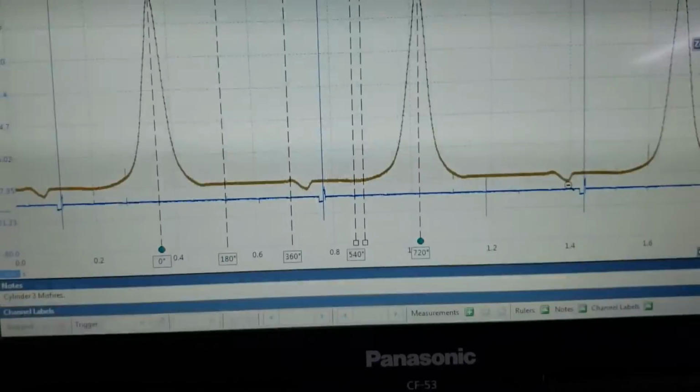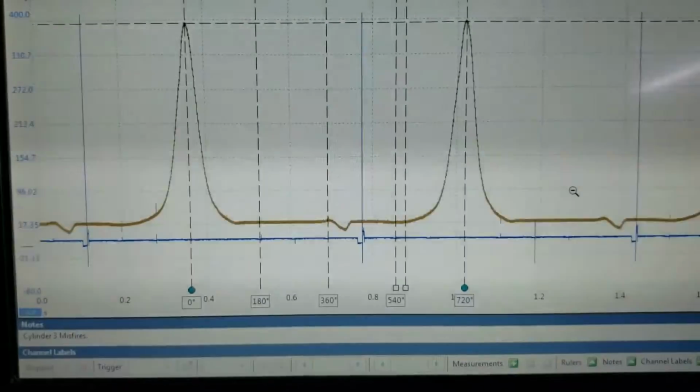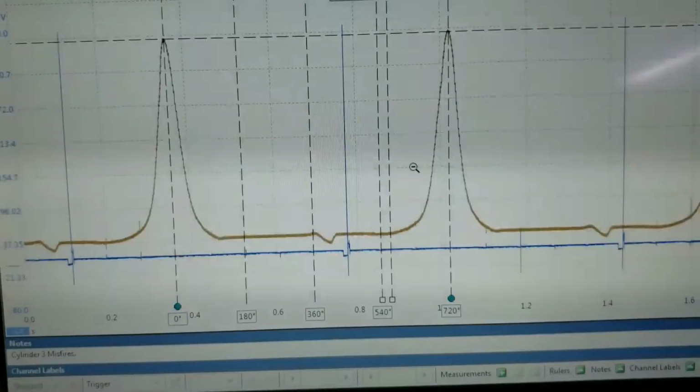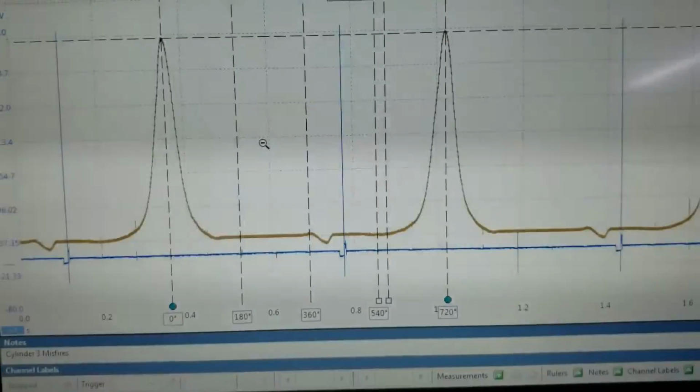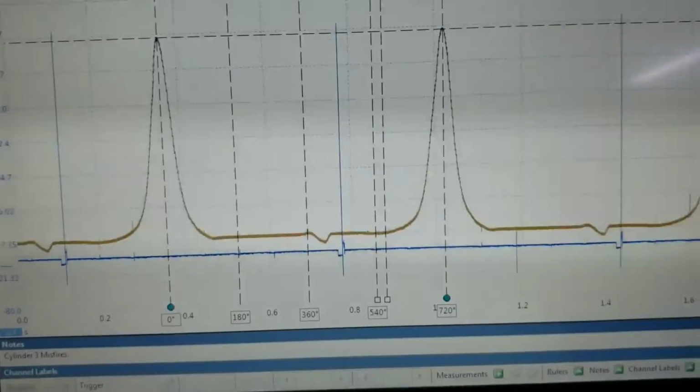So the intake valve is closing about 15 to 17 degrees early on the known bad capture, but it's opening late. So they kind of counteract each other, which is what I suspect is why we have pretty equal cranking compression.